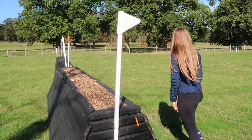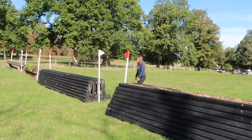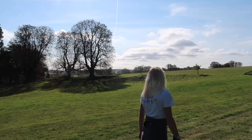Hannah, your hair is so long. Here's my top groom over there. You walk it properly. You'll soon realise that Ella and I don't walk it properly. Oh God, it's hilly. Sorry for the vlog, guys, because I'm going to be out of puff. Oh, look, it says Chilham Park in the hill.